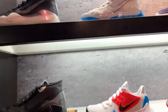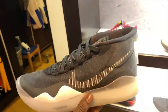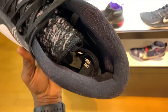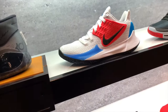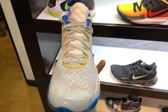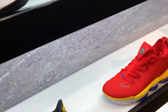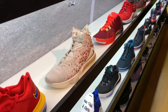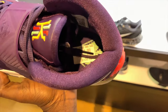Moving on this side right here. They got some KD. Retail 150. It's not on sale yet. So y'all can come check those out. They have more KDs over here. That's 150 right there. It's beautiful, man. That's a nice one right there. They have that KD. It's Kyrie. Retail, I believe it's 150, 130.